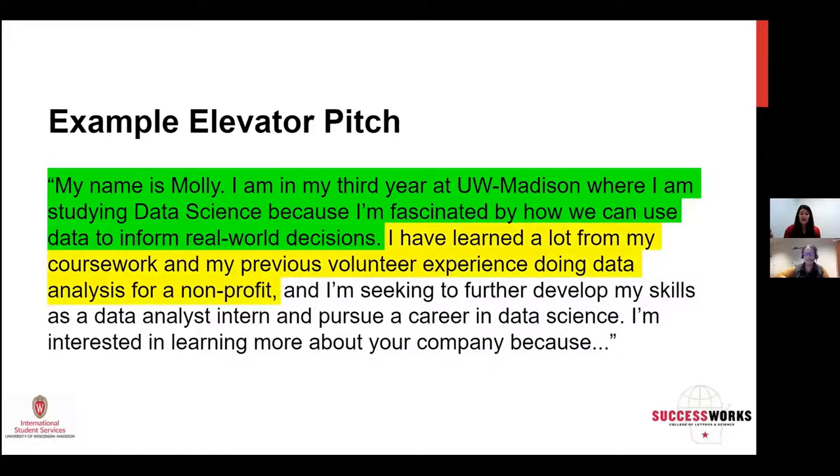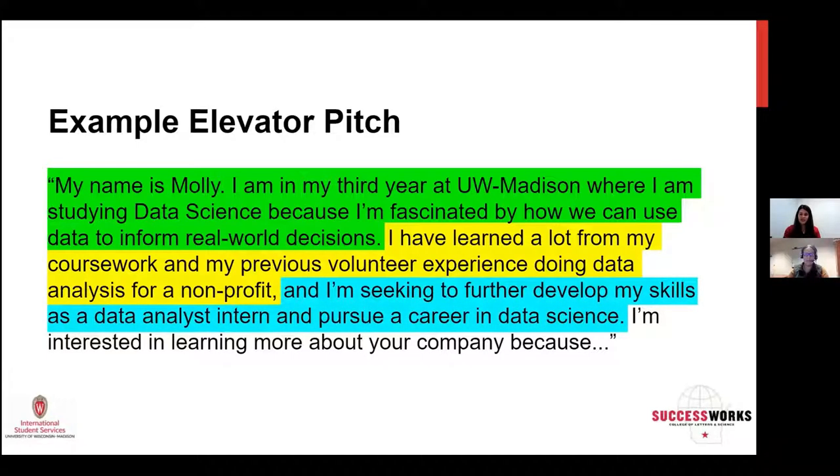And then a little bit about the past. I've learned a lot from my coursework and my previous volunteer experience doing data analysis for a nonprofit. And then our future goals or objectives. I'm seeking to further develop my skills as a data analyst intern and pursue a career in data science. And then just to tailor it, I'm interested in learning more about your company because et cetera, et cetera, et cetera. But here's a good format to use if you're just starting off working on your elevator pitch.